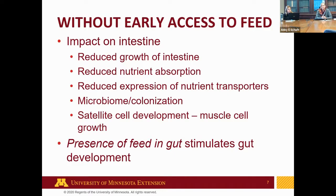So when the birds aren't eating, then the intestine itself can't grow. We won't get the nutrient absorption. There's actually some functional things that go on in terms of reduced expression of nutrient transporters in the gut. We're also concerned about what kind of bacterial colonization we're going to be having. And then satellite cell development tends to be suppressed, which will eventually affect meat yield. It's really the presence of feed in the gut itself that stimulates gut development, so that development isn't going to occur unless we have some kind of eating activity and food in the gut.